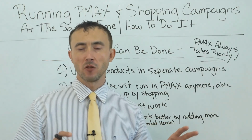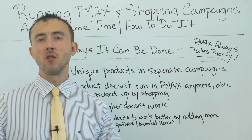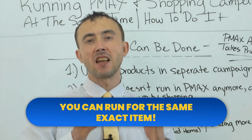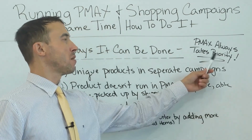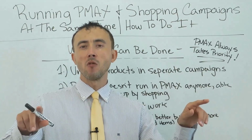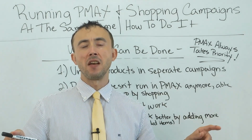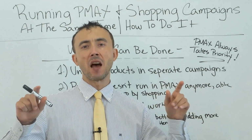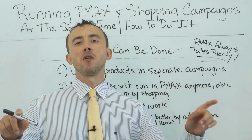Now, if there's a will, there's a way to do this, so you actually can run both. And when I say run both, I mean for the same exact items, which normally your PMAX is going to take priority and hog all the impressions on those items, if you were to know nothing else and just run those two campaigns at the same time. I will explain how you run them both at the same time for the same items, and when and where you would actually want to do that.